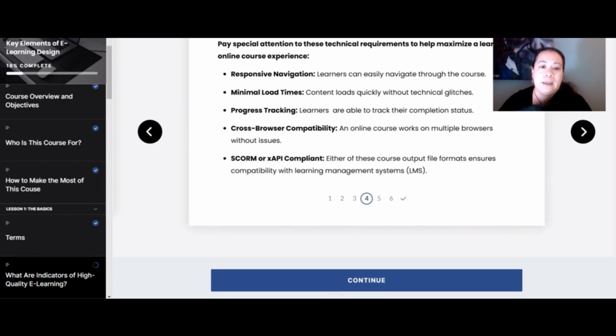SCORM or xAPI compliant. These are the file formats. I don't want to deep dive into this too much and confuse you if you're not familiar with these things. Either of these course output file formats ensures compatibility with learning management systems, or LMSs. SCORM is the output from something like Articulate Storyline, where you have course software, and you upload the SCORM onto the LMS. As you're working with it, it's a working file, but when you're done, you publish it and it becomes SCORM, which is what I usually use, or it can be xAPI. That is the file format that gets loaded onto something like an LMS.